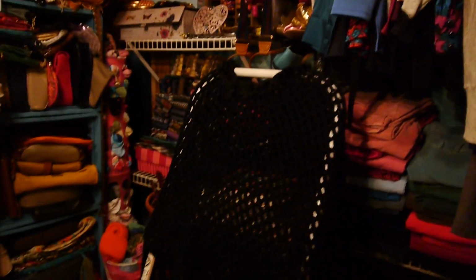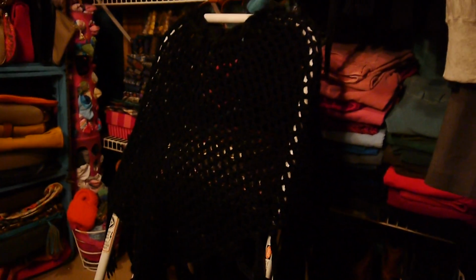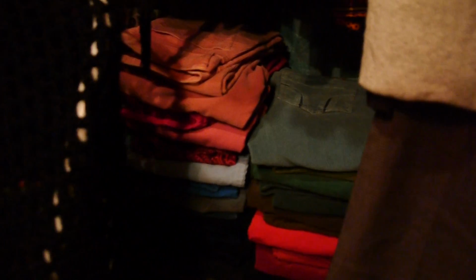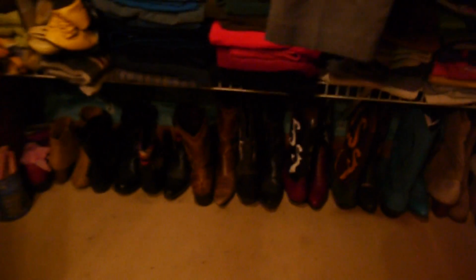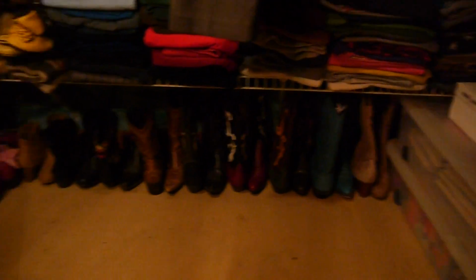So I'm sure you noticed this stepping stool right here. It's got my poncho draped over it, and then there are some books underneath. Those are just books that were in a recent haul, so they haven't made it out of the closet yet. And then underneath here are my cowboy boots. So I've got all my cowboy boots lined up underneath there.